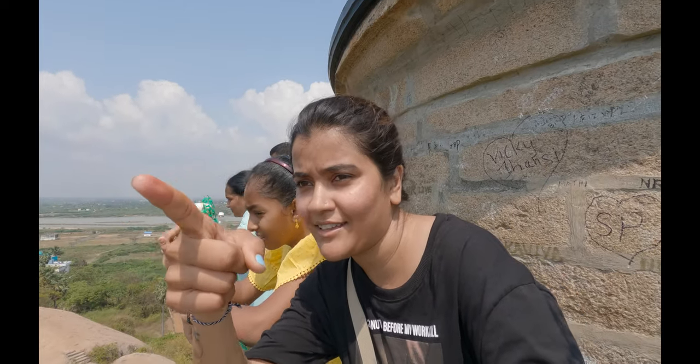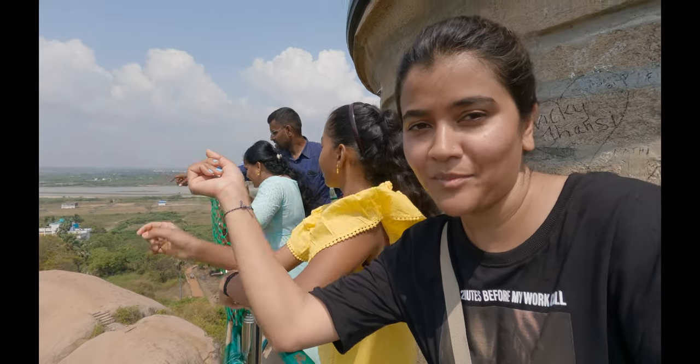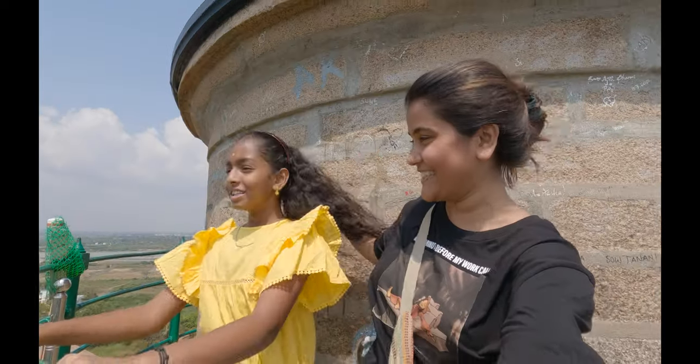Seashore temple, and then five rathas there, and then the beach is there, and then this Ishwaram temple is here, and then we are in the lighthouse.